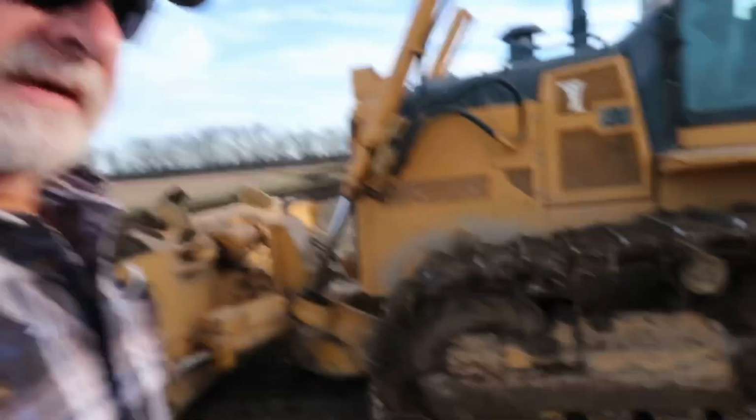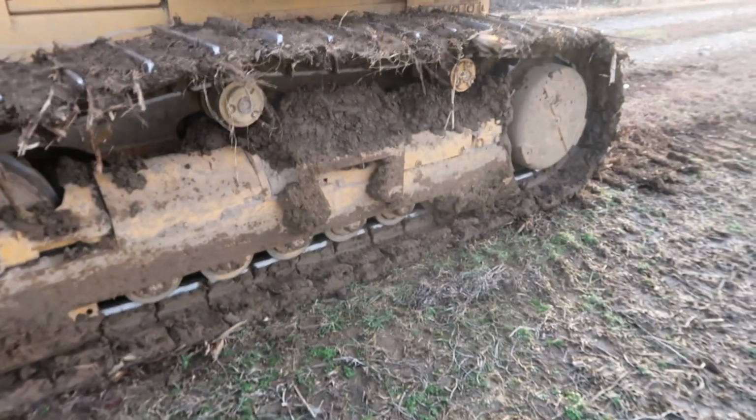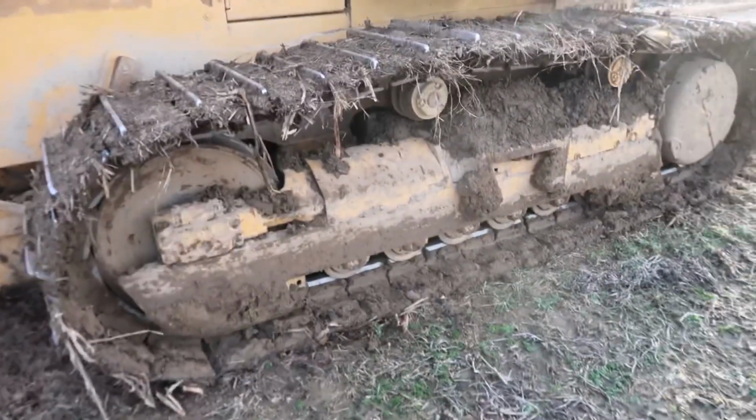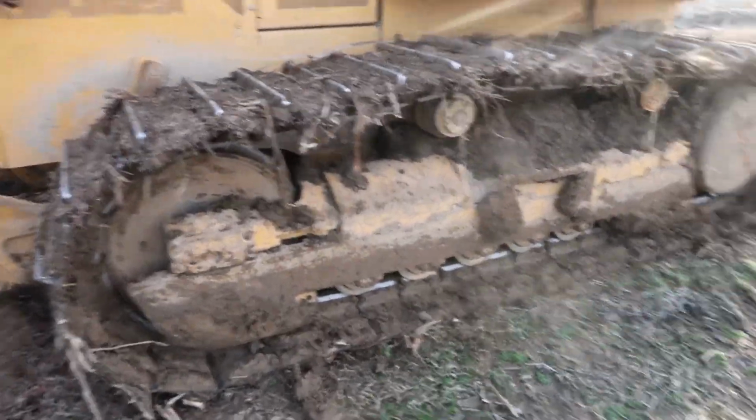Clean it off. See underneath of there, them tracks. They had a mud. It's not too bad. Better than I thought it would be. But if it freezes very hard, why, that'll freeze. Them tracks won't move. So I'd clean it out. It's exposed to freeze for a couple of days.